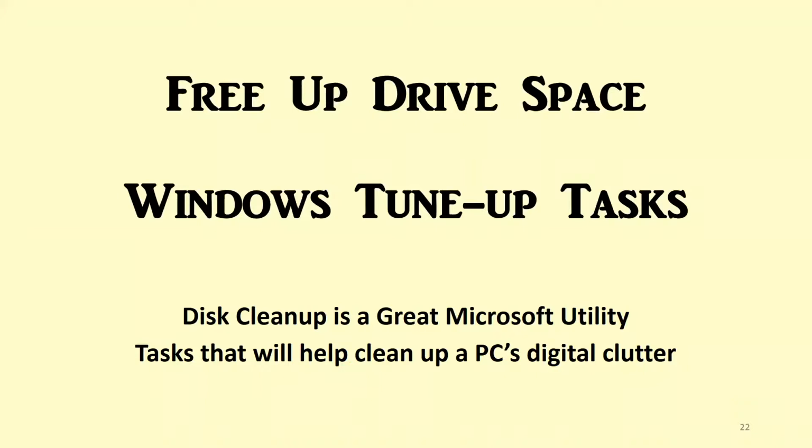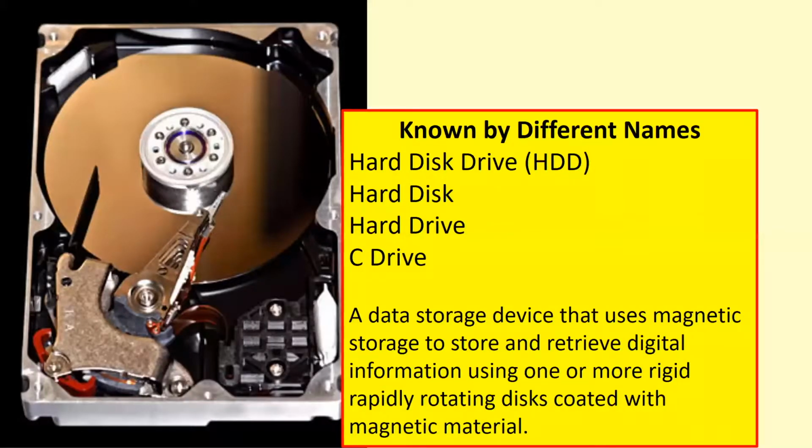Free up drive space. Wow, just clean up. I just noticed in the Creators Update that I got for my Windows 10, they have automatic disk cleanup going on. It's known by different names. Here's a picture again of a hard drive, the C drive, the HDD, etc. This thing needs cleaning out frequently so that it doesn't become overloaded and slow down what you're trying to do.